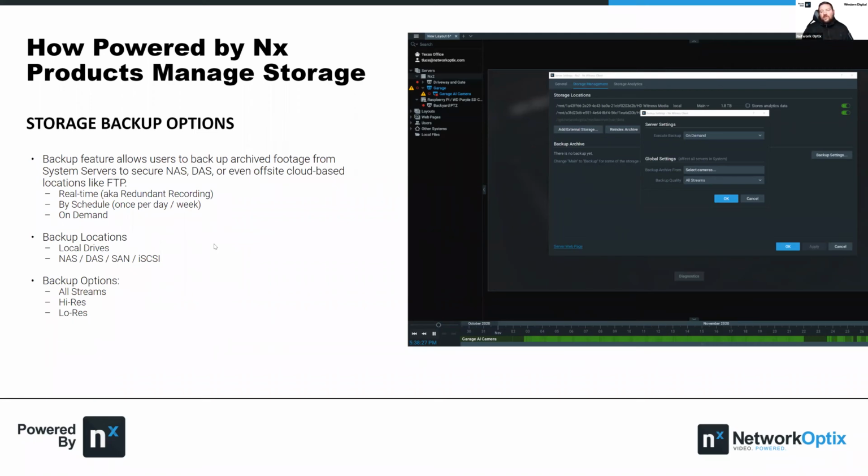In terms of backup locations, you can use local drives. If you've got a multi-drive system and you want to designate one drive as the backup drive, you can do that. Let's say you have a 4-drive rack 1U server and you've got three 8 TB drives, you can go buy a Western Digital 18 TB and put it in the last slot and use it as a backup for the other three drives. Or you can use NAS and DAS and SAN and iSCSI. And in terms of backup options, you can back up all the streams, you can back up high-res streams only, or you can back up low-res streams only. So you have some choices in terms of how the backup works.